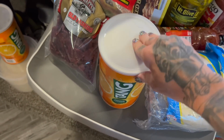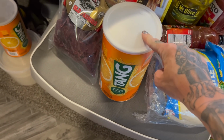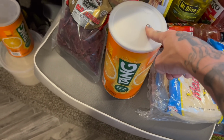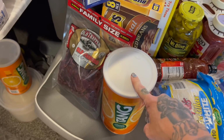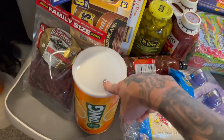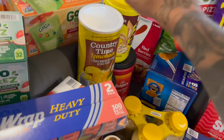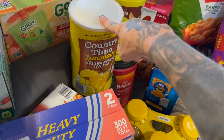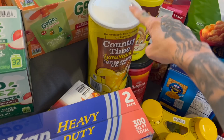And then we were going to get Gatorade, but the Gatorade is crazy expensive right now. It was $13 for a thing like this. So we opted to go with Tang. It does have blue dye, not that it matters, but we're picking our poisons here. Saving some dollars, we opted to go with Tang. And then the Country Time lemonade, was that one on markdown? I think it was.